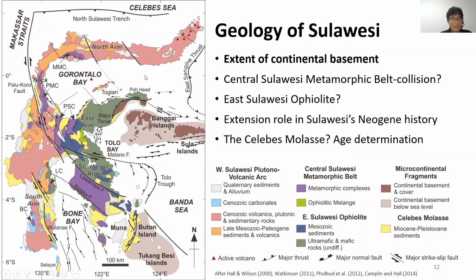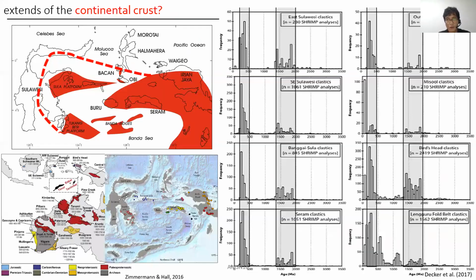So this is more like accommodating the complexity of Sulawesi. So here is the new geology that I propose. First is about the extent of the continental crust. Here I'm going to give some evidence based on the zircon dating.